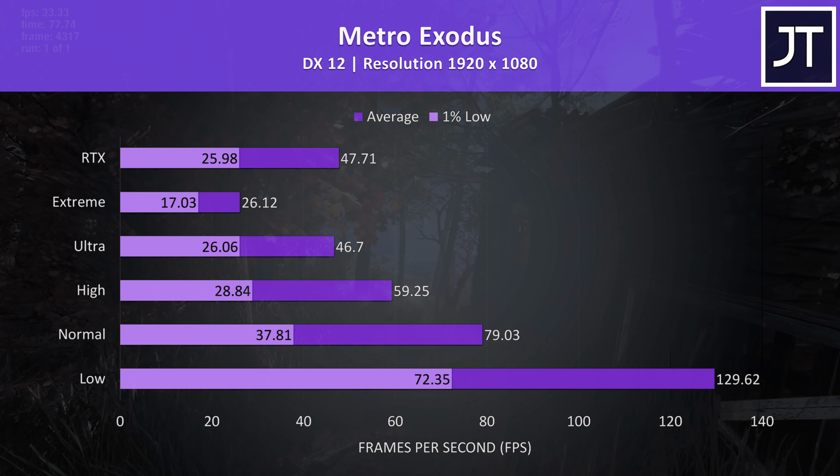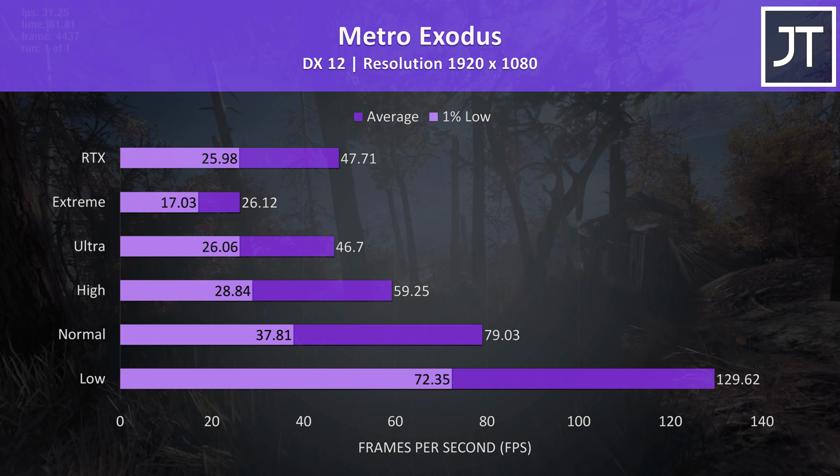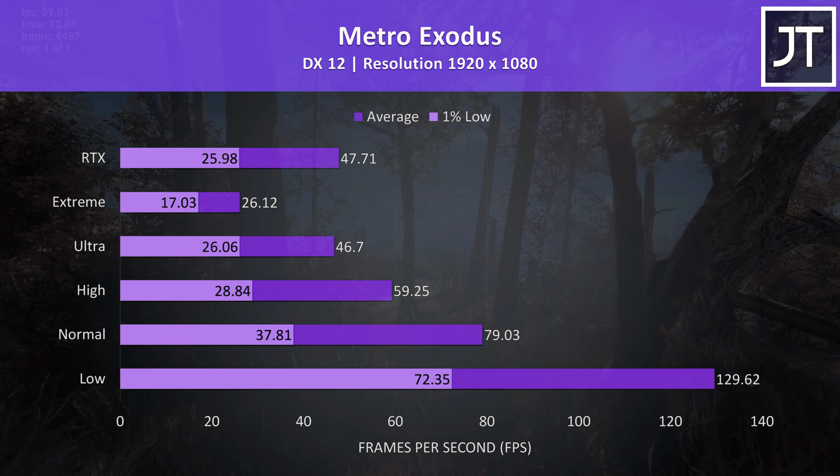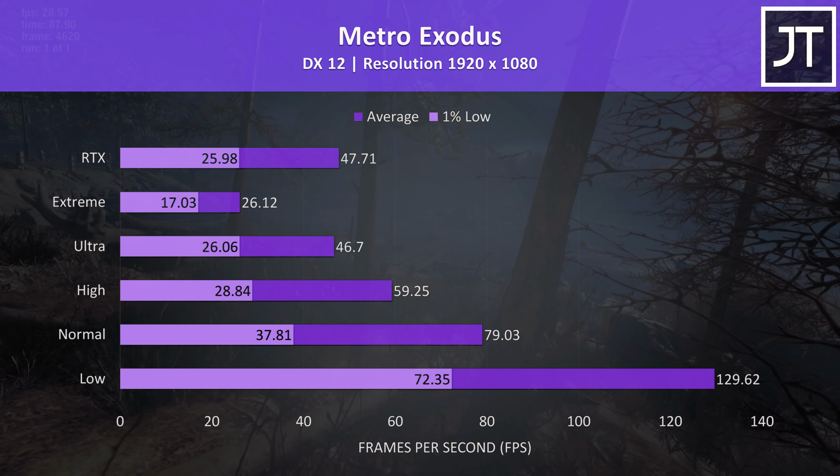Metro Exodus was tested using the built-in benchmark. Most parts of the game perform a fair bit better than this, so don't take these results as a good indication of what to expect throughout the entire game. It's more of a worst case.